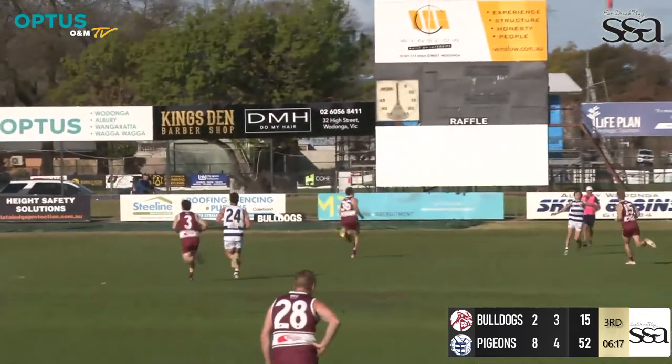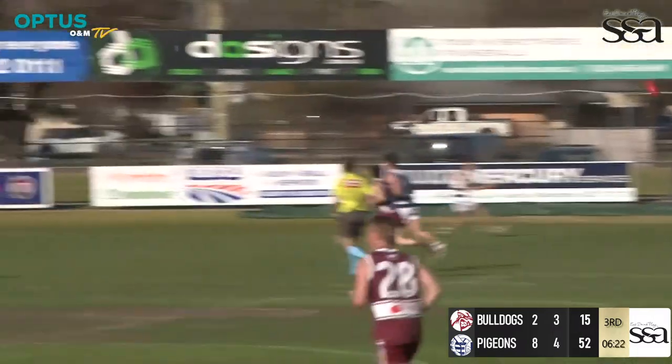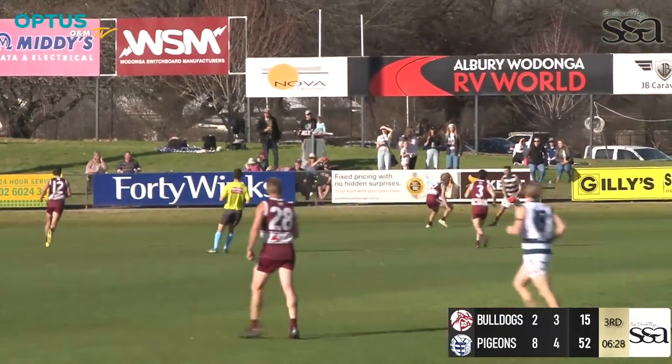Chris Mitchell, boundary side for Waters. Yeah, Tyson's been fantastic in the back half, and so has Wilson, to be fair, as well. Played a lone hand for Wodonga, but just struggling a little bit to get any possession going, and the Pigeons have got the upper hand.